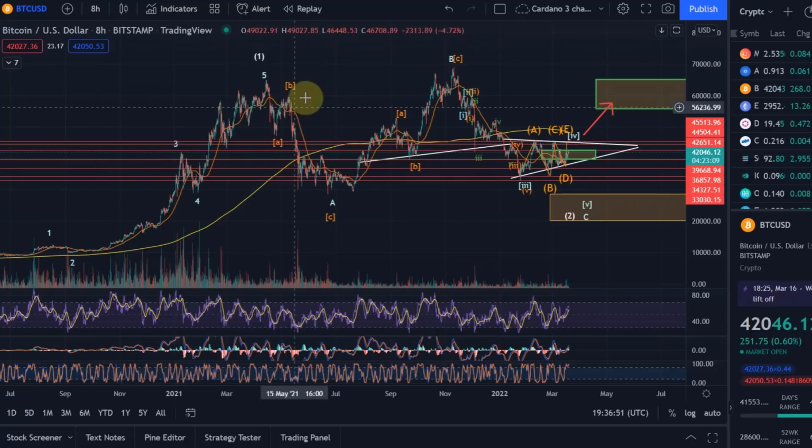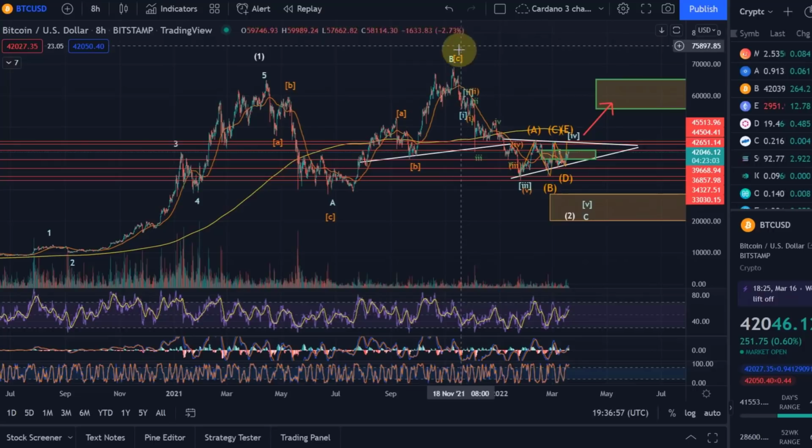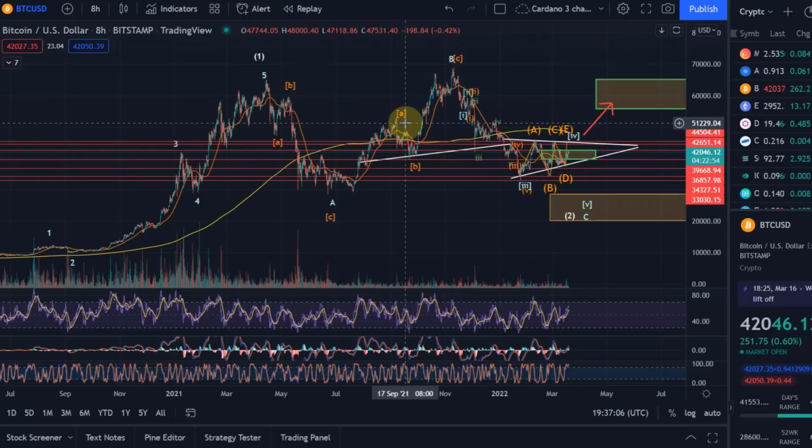There are of course wave counts and Elliott wave patterns where the wave C does not go below the wave A. That would be called a running flat, especially if the wave B went above the beginning of the wave A. So where you had an overshooting wave B, that could be a running flat. Yes, it could be. But a running flat, not only from my opinion, generally, is an extremely rare pattern. It's extremely rare. It's even rarer.